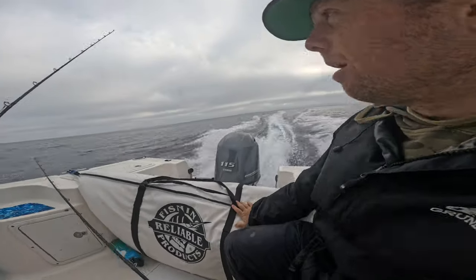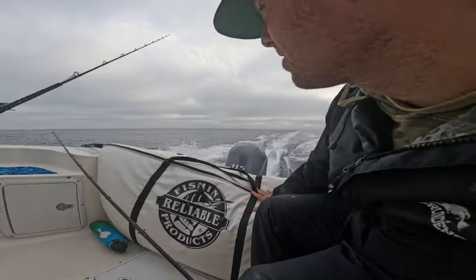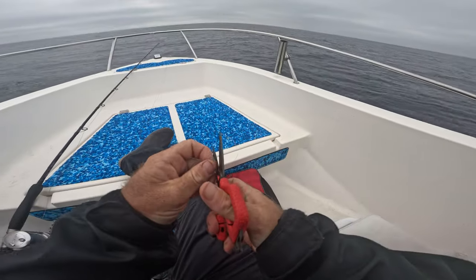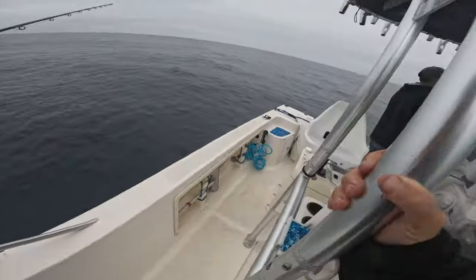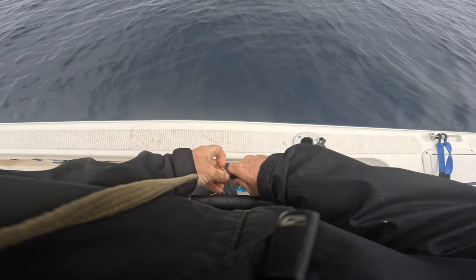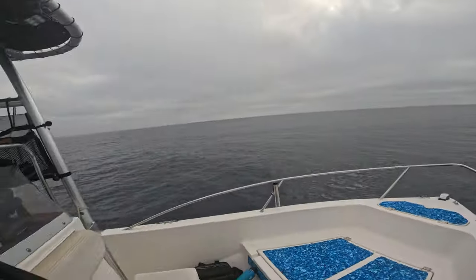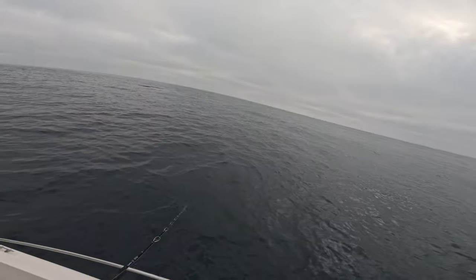All right, it's already been about an hour. Still got another hour to go before we get out to the 43. Water temperature 43. Oh, there you go.